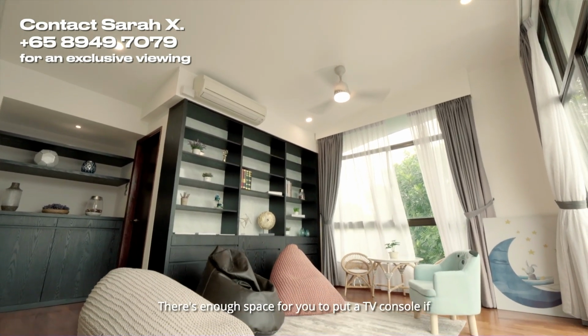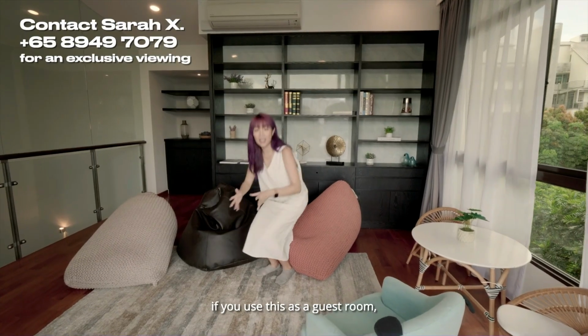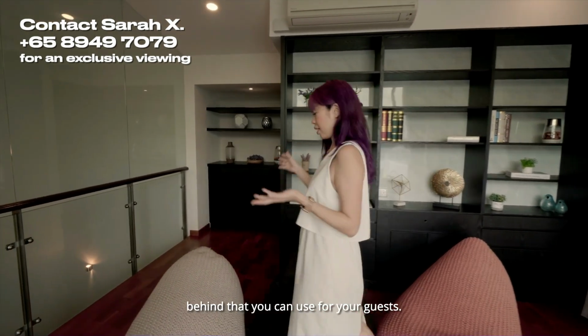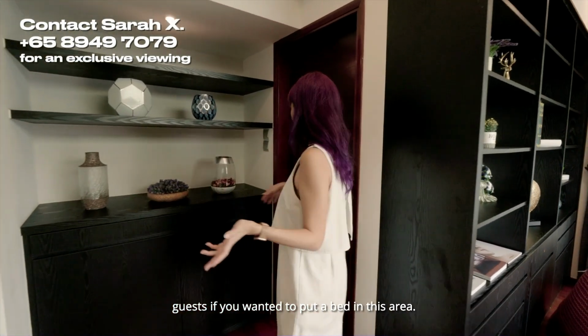There's enough space for you to put a TV console if they wanted to watch some TV or play some games. And not only that, if you use this as a guest room, there's also a very nice toilet that's just behind that you can use for your guests. So the kids can still hang out here, or your guests, if you wanted to put a bed in this area.